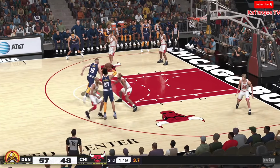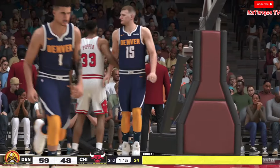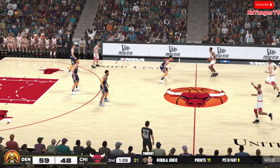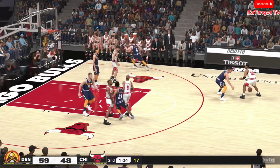Jokic sets the screen for Murray. Oh, Jokic powering inside. Jokic so clever at taking advantage in that pick and roll. And so it's Pippen with it. He brings it up for Chicago. They trail by 11.